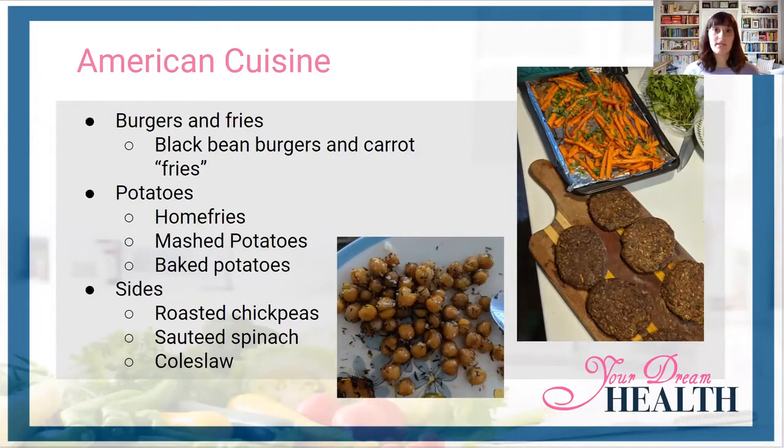Like roasted chickpeas. I love having that as a nice side. You just have a can of chickpeas. You can put salt and pepper. I personally like to add rosemary to it, but you can make your own. Stick them in an oven for 400 degrees, 15 minutes. You have roasted chickpeas as a nice, delicious side. Sauteed spinach, coleslaw. It's a really nice complement, and it's impressive for not that much effort.